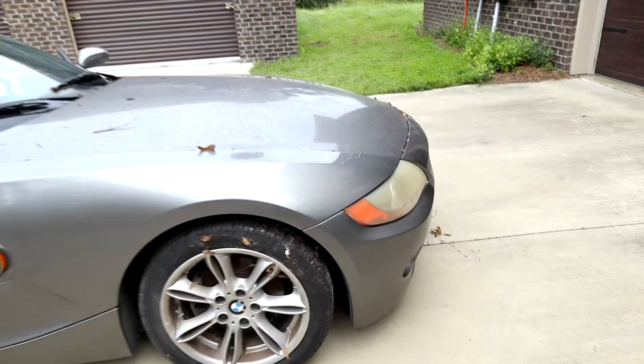There is every light on the dash on, so that is absolutely amazing. I don't even know if the top works, which on my last one it didn't work, so that's not the biggest deal, but she's gonna need some TLC. That's putting it mildly.